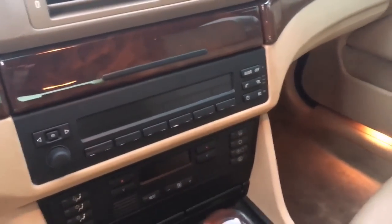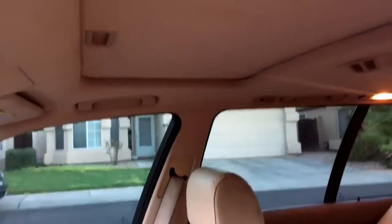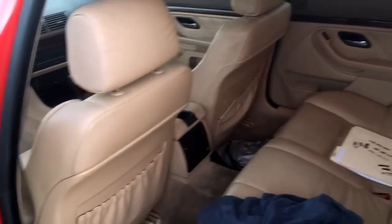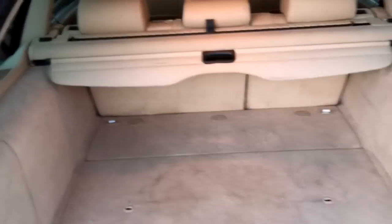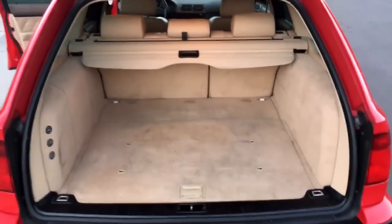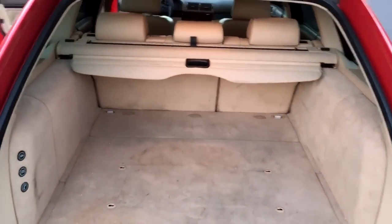It's got DSP, which was pretty cool because the stock system sounds terrible. It's got the sunroof, as all US spec E39s do. Here, let me show you the back seat. Back seat's in really good shape too. There's just some of my stuff back there. Really nice overall. But by far the best feature is the hatch. Wagons. Beautiful. Carpet's pretty clean, just needs a bit of shampooing, but it's pretty easy.